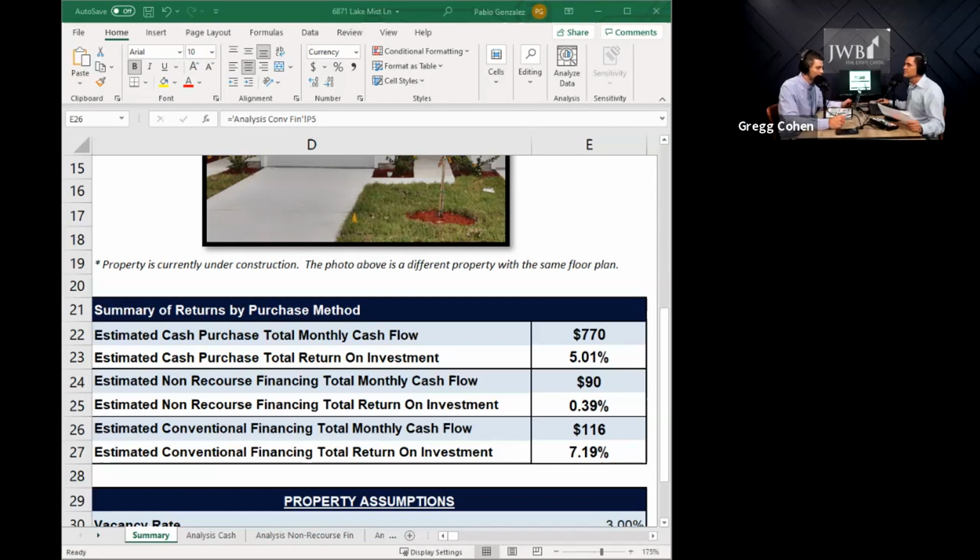And here you're able to generate over a 7% return, which is really good for the Jacksonville market right now. We are trying to preserve 7% estimated returns on investment as much as we can, knowing that prices are going up and interest rates are going up. And that's where we are for that.